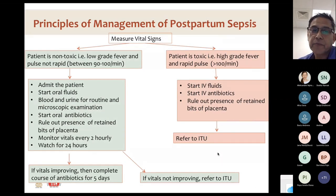Okay, so principles of management are looking at vital signs. If patient is non-toxic, check fever, pulse not rapid, start oral fluids, use routine microscopic examinations, antibiotics. Sometimes we might need to start intravenous antibiotics depending on the stage of infection and sepsis. Rule out the presence of retained bits of placenta because they can be a focus of infection, especially after prolonged labor, especially if the placenta is not complete. Monitor vital signs, watch for 24 hours, and then complete the course of antibiotics for 5 days.